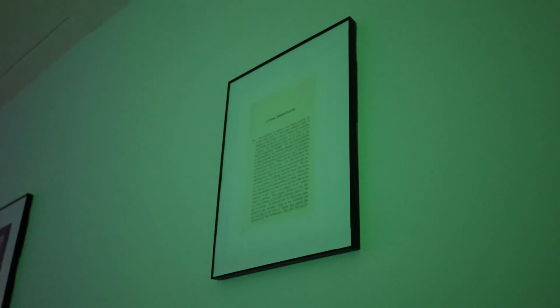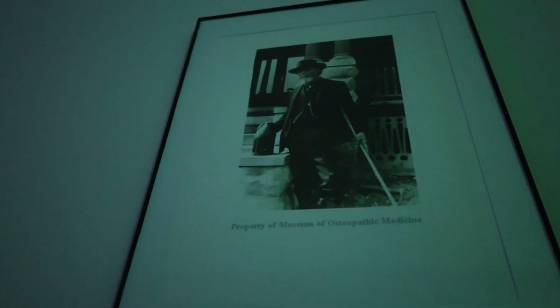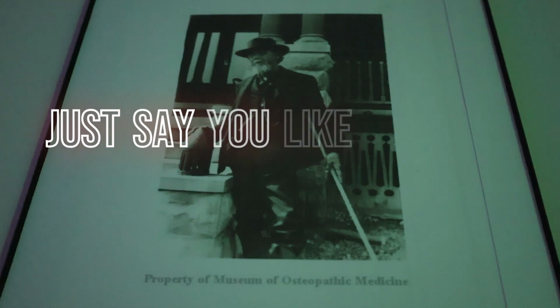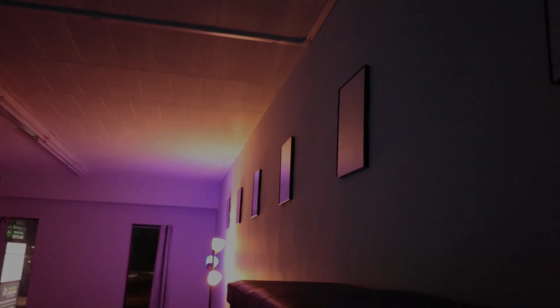So now we have the 2 pictures up and framed. The final exhortation, that's probably not going to focus quite properly. Maybe it will if I zoom in. Yeah, okay, but not properly. Got that up. Got the picture of Dr. Still with the unexploded Civil War artillery shell, just to show that, you know, similar to Cal Naughton Jr.'s view of Jesus. He likes to think of his Jesus in a tuxedo t-shirt at a Lynyrd Skynyrd concert. And then we've got all the other ones, some fun lighting.